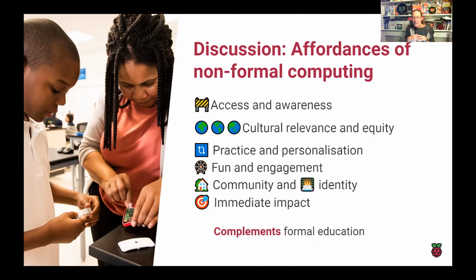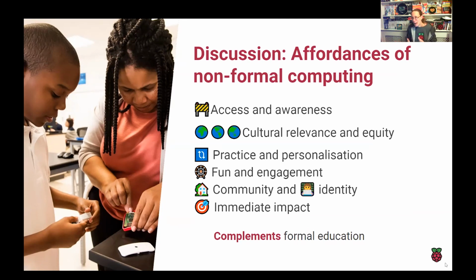And finally, immediate impact. This really comes through. Young people aren't just learning skills because they might be useful in the future, either for exams or careers. They're useful now. They made a thing. They got to show and tell and showcase the thing they made. Other people use that thing. They might have made a thing to help their local community. That immediate impact comes through.